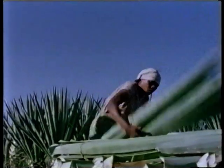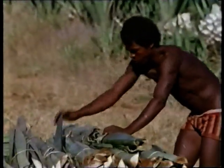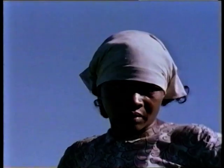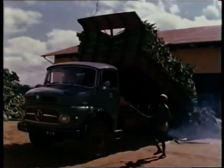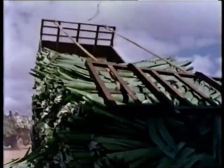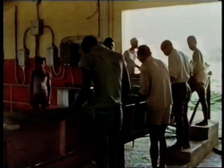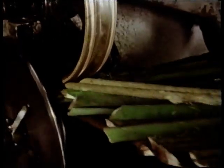When the leaves have been cut and stacked, they're taken to the factory to extract the fibers. It's a welcome rural industry, but every new sisal plantation means less of the old forest and a few more lemurs made homeless.